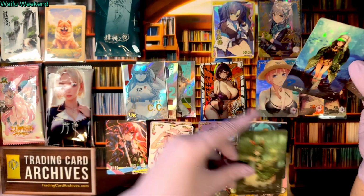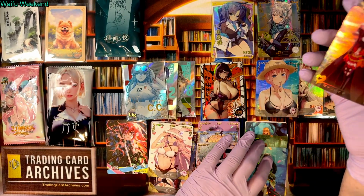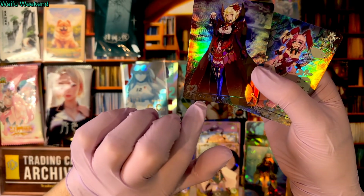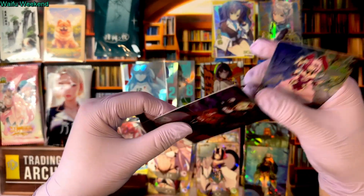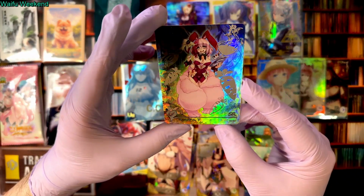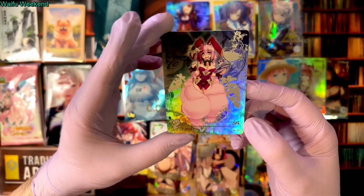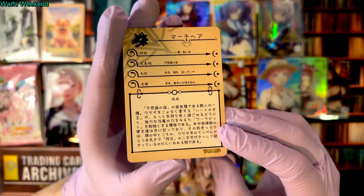Oh, actually there's two cards there. Sorry, they do stick together sometimes. There's some sort of butterfly type thing. And then here is maybe a vampire? Yeah, so this says vampire here in katakana. And then this SR, I don't know what that is. Some kind of bunny? Yeah, she's got obviously huge bunny hips there. That is just crazy. That is a crazy looking image, and the refraction work again is exceptional on it.